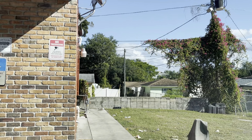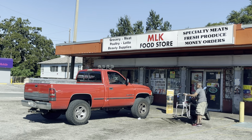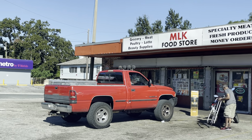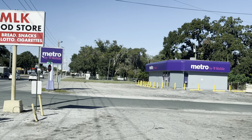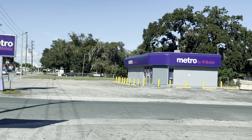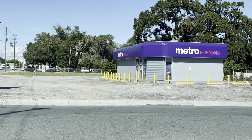I don't know why corner stores make great cover photos. One time I used a corner store for a cover photo for a video, and it turned out to be one of the best. It was right here in Tampa too. We used a corner store, and the video blew up. I was like, oh, we gotta use corner stores for cover videos.